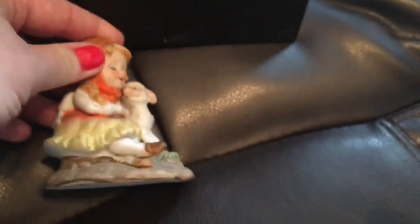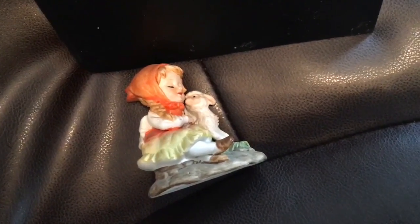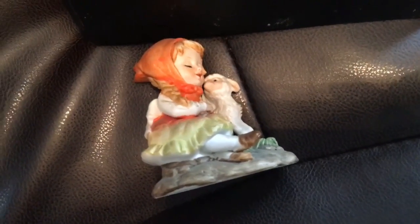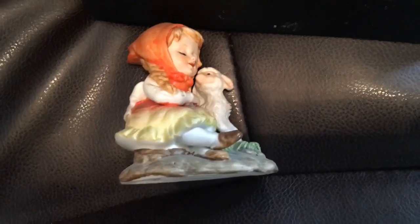The other item sold is this little Lefton figurine. There's the mark. I think I got this at a fill-a-bag sale, so I probably paid less than $0.25 for it. I had it at $9.99. It got put into my 10% off sale, so it sold for $8.99. Buyer's paying shipping, of course, and this is going via first class because it's under a pound. And I just need to find a little box to put her in.